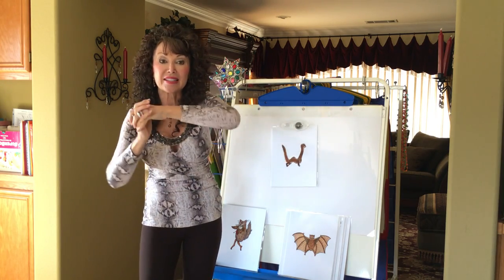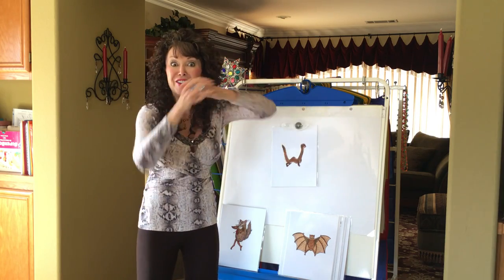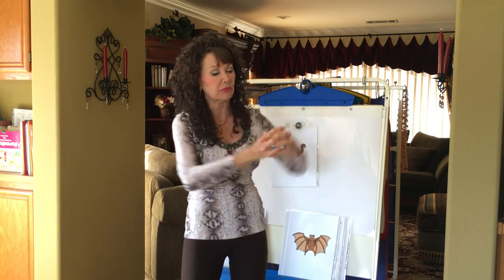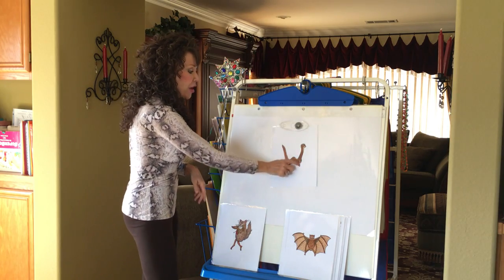Willy Weasel says, wuh, wuh, wuh. I think he likes to go up and down hills. Wuh. He's gone up and down so many hills, his body is looking like that. W, w. Up, down, up, down, up.